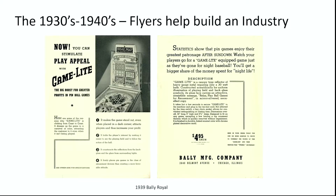Did you know that most pinball machines take in most of their money after dark? In most locations at this point in time, 1939, not well lighted. So Bally came out with this game light, and we're selling these as this add-on, call it a mod, whatever you want, in the day. So I just found it interesting that as you keep looking and keep poking, you come across things like this I'd never seen, didn't know existed.